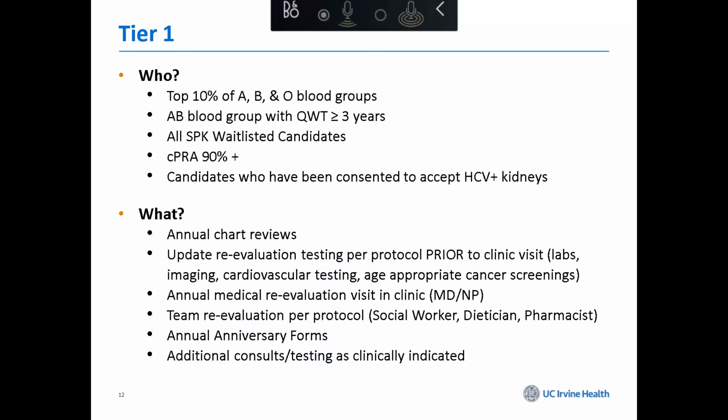alone transplant. We also have patients that are highly sensitized who have antibody levels or a CPRA level above 90% in this category. And that has to do with how the current allocation system works and scoring. And then we also have patients that are consented for a hepatitis C transplant if they fall into this category because their wait times may be substantially shorter as well.